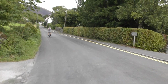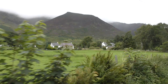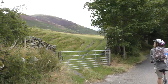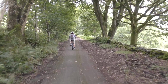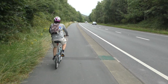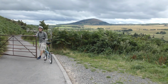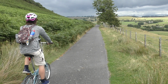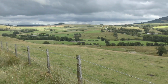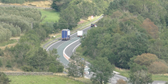At Threlkeld, Cycle Route 71 tries to keep off the A66 trunk road. There are some idyllic tracks under Blencathra and Scales Fell. But after these sometimes long and undulating detours, you're back on the A66. Then, more beautiful track. But looking ahead, you can see where you're going to again be alongside the A66.